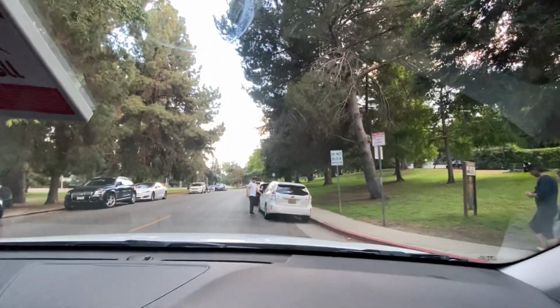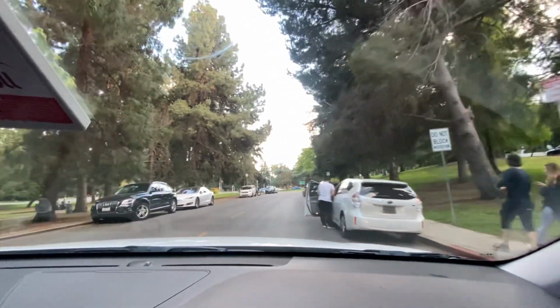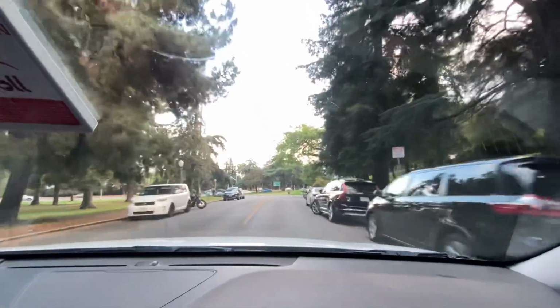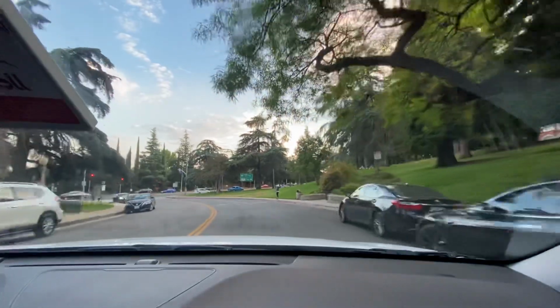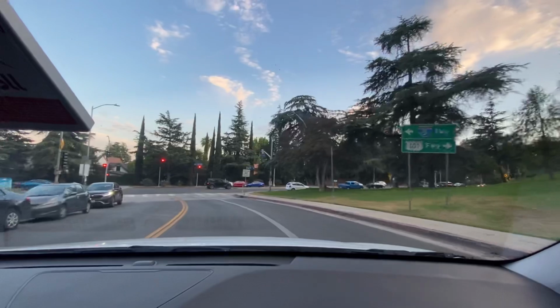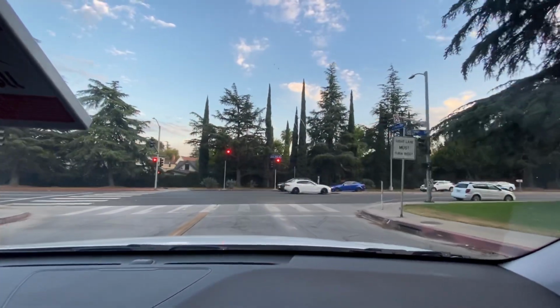Wow, let me set this back up, guys. I'm sorry. Normally I don't do that, but that was Mother Nature. That was a chance to capture something that you don't see every day. At least I don't see it every day. That was cool. Man, there's a lot of people laying in the grassy area, being on Los Feliz Boulevard.